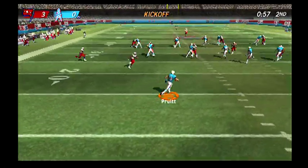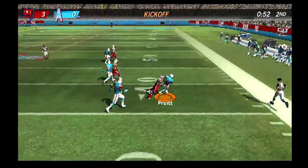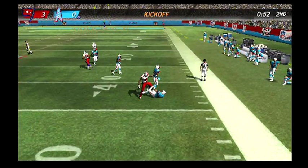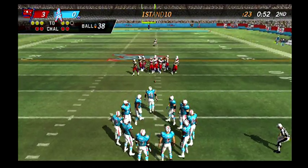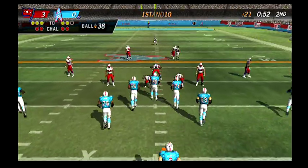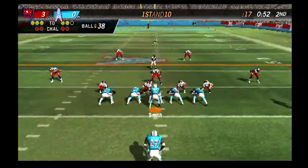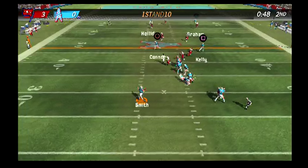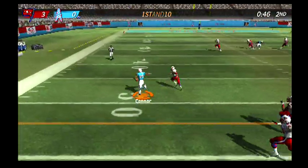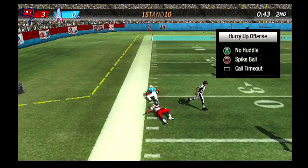From the 5. Let's see if this possession is more effective after their last possession ended in a punt. Ball on their own 38. First and 10. Here we come. The visiting team come out in a dime package. Closing in. Throws on the run. And he makes the grab. The 40. Washington with the stop at the 31.